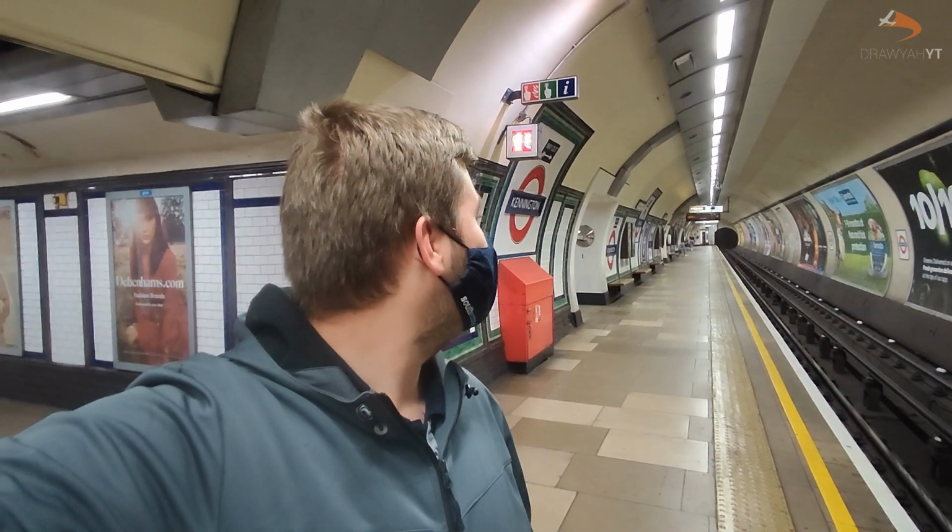Here we have it, the old 1890s, I want to say 1890s, Kennington station here on the Northern Line. As you can see, it's much smaller, not quite as airy, and certainly old-fashioned, but hey, that's still underground, that's why we love it. So yeah, that was the new extension to Battersea Power Station via Nine Elms Station. That was the Northern Line, that's done.